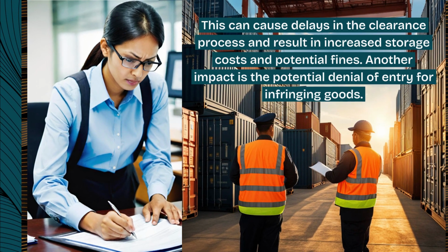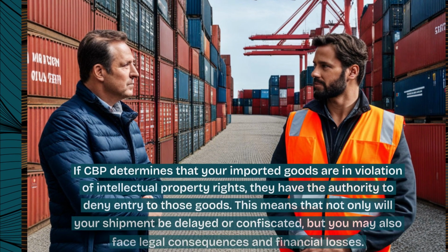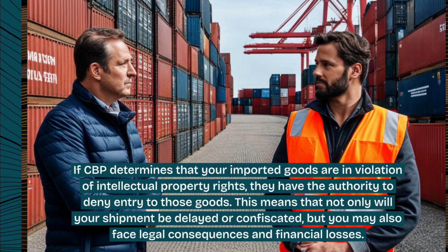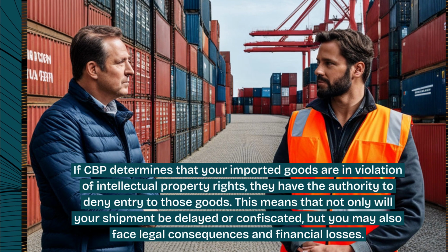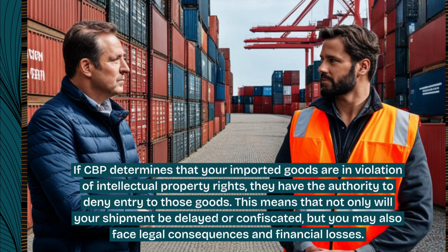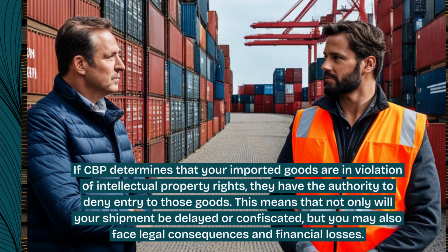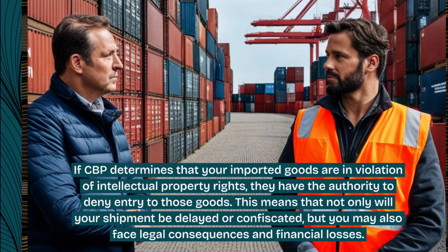Another impact is the potential denial of entry for infringing goods. If CBP determines that your imported goods are in violation of intellectual property rights, they have the authority to deny entry to those goods. This means that not only will your shipment be delayed or confiscated, but you may also face legal consequences and financial losses.